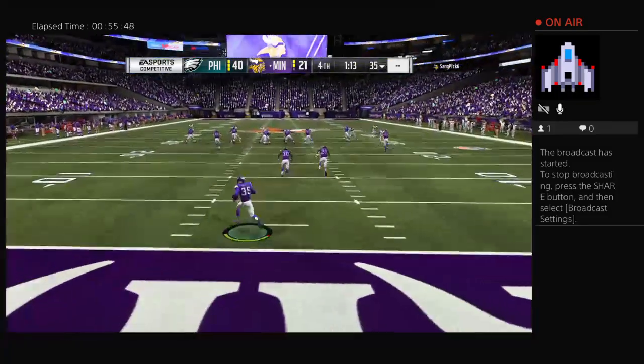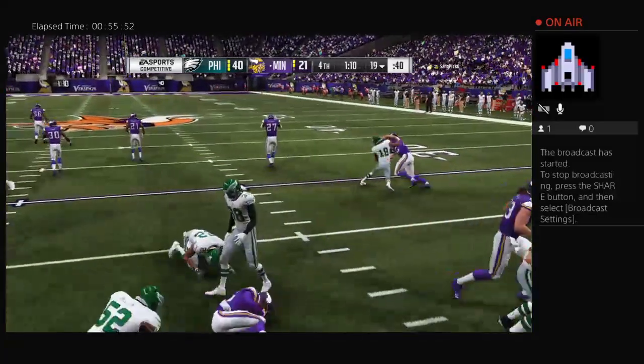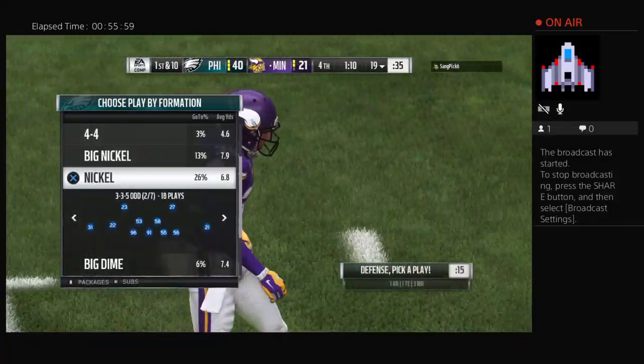You're a company man. Aren't I, though? To return, here comes Marcus Sherrills. And he'll take it back to about the 19-yard line. The Vikings offense now heading out to take over. They're down big here late.